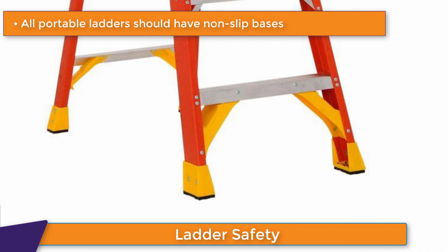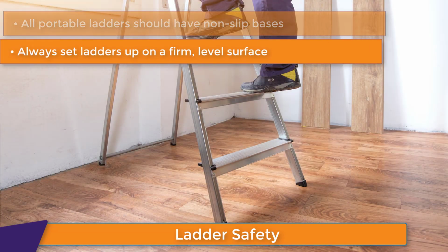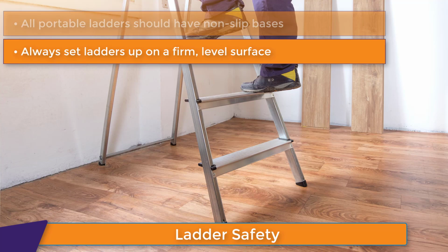Make sure all portable ladders have non-slip bases. Rubber feet pivot so that they're flat on the ground and they prevent slipping. Set up your ladders on a firm, level surface. Use a mud sill on soft soil. Make sure that both feet of the ladder are secure. If one leg sinks into the ground, the ladder can fall sideways and you could get injured.